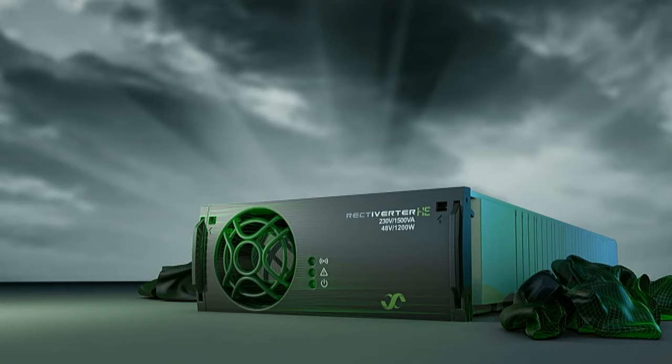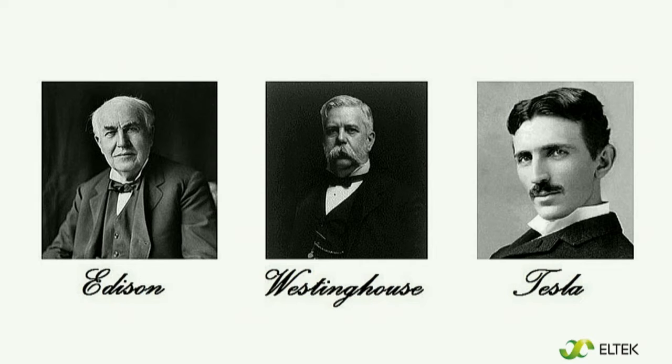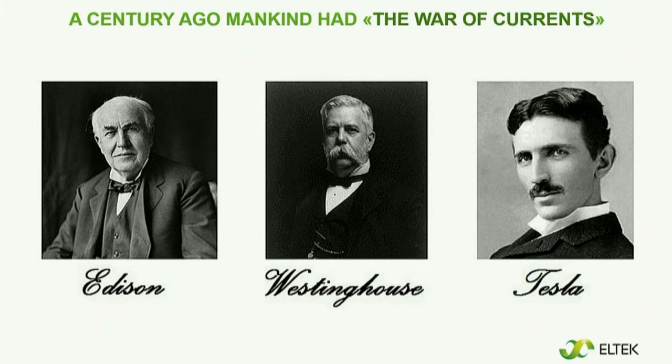So what does it really do? And to explain that, we need to take a step back. Actually, we need to go one century back, when there was what they call the war of currents between Edison and Tesla, AC or DC. I think they fought, they never agreed, and they died, and the world split in two. You have an AC industry and you have a DC industry. There are pros and cons with both types of transferring power.